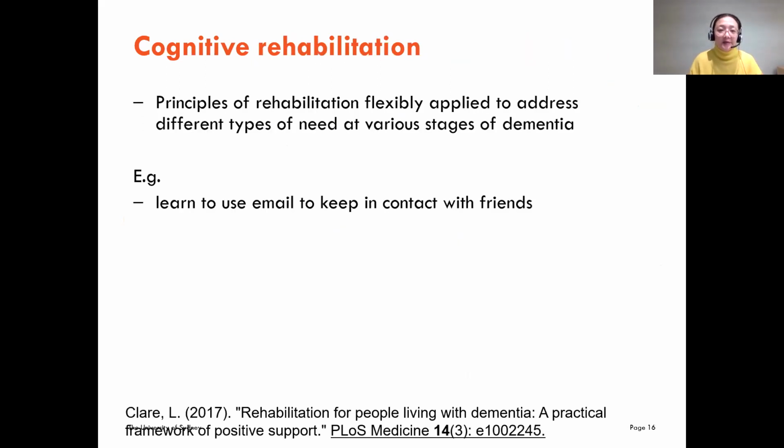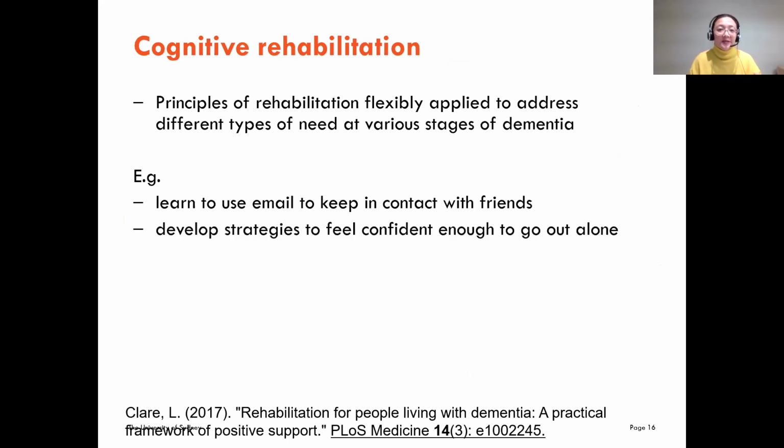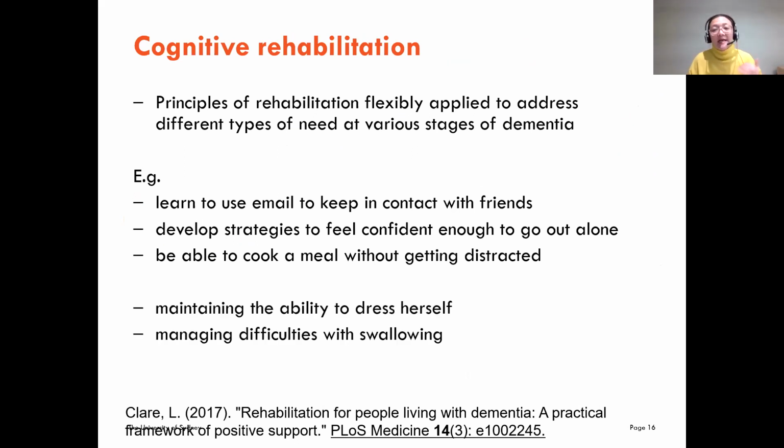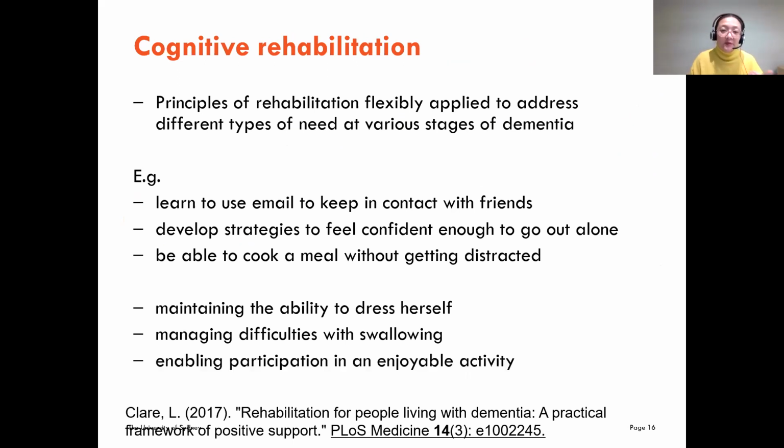So cognitive rehabilitation, like I said, looks a lot like occupational therapy for people with dementia. So they help people meet different goals. So for example, learn to use email, to feel more confident when going out alone, to be able to cook a meal, getting distracted, to be able to dress, to help them with difficulty swallowing, to help them participate in enjoyable activity. So you see I put goals for people with milder dementia and more moderate dementia there.